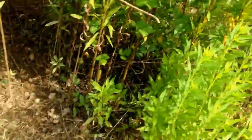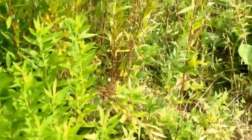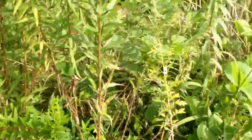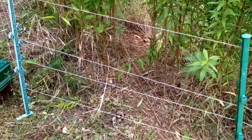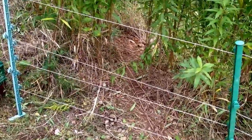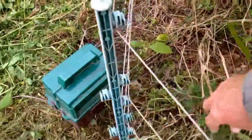I'm thinking I wire it right here. If I wire it right here, I'll be turning around. So I've cut the area around here. Here's their entrance. I left kind of the trees up so they run into the fence. And make sure nothing is touching.